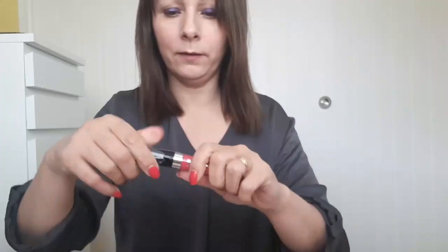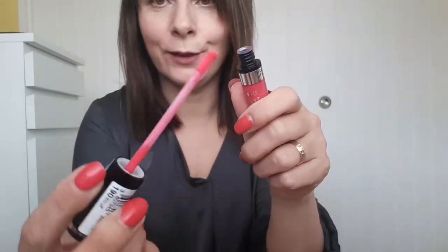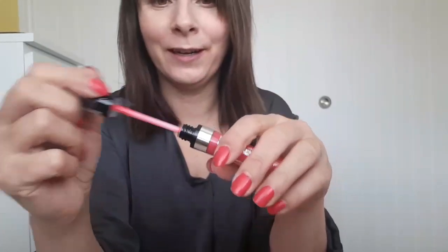Right, let's have a look at the lip gloss. Let's see if we can see what colour it is. Oh, it's well sealed. I've sealed this up well. Let's have a look. Oh, lovely. Look at that. Looks nice, doesn't it? Yeah, I like that. So, happy with that. I just like lip gloss.